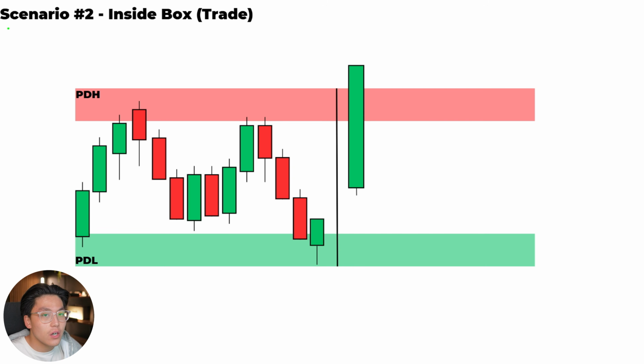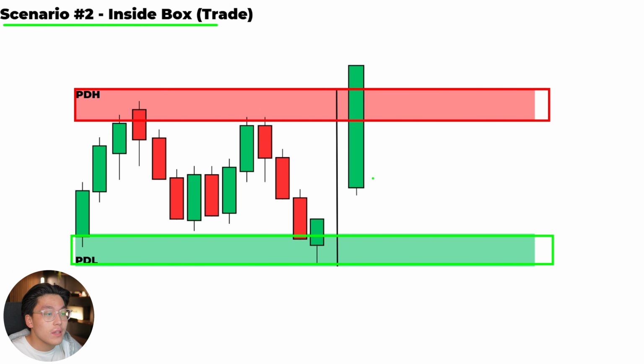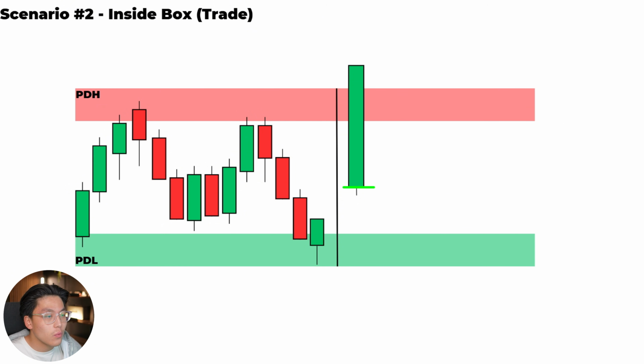So the second scenario that we have is that we're inside of the box, but we can be looking for a potential trade scenario. In this case, what we want to do is box in our previous day lows. We want to box in our previous day highs, but within the first 15 minutes, if price starts to break outside of the box, what does this signify? So instead of having a neutral candle where price is right inside the middle of the range, in this case, we actually have a very bullish candle. We open up inside the middle of the range, but you can see immediate buyers step in and price is now pushing above its previous day highs.